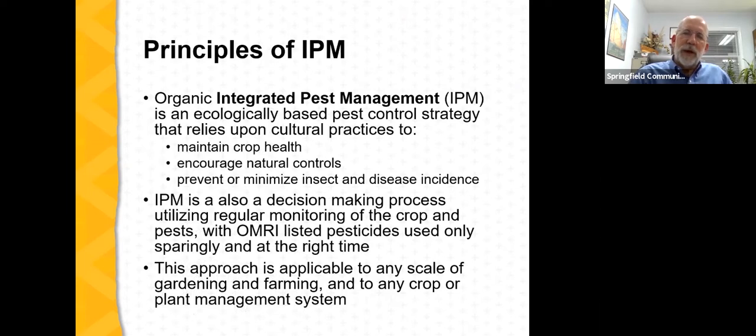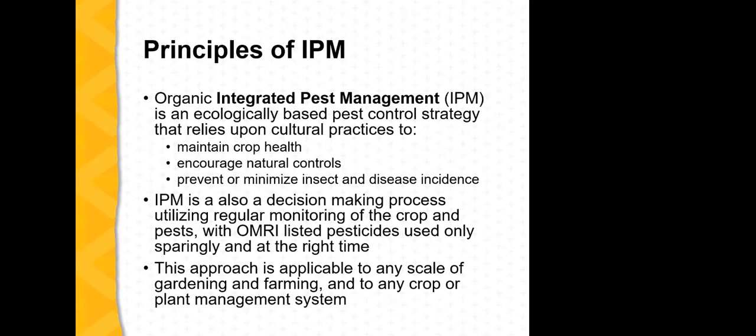Okay, any questions about what is and is not allowable as far as an organic pesticide in the United States? I don't see any questions at this time.